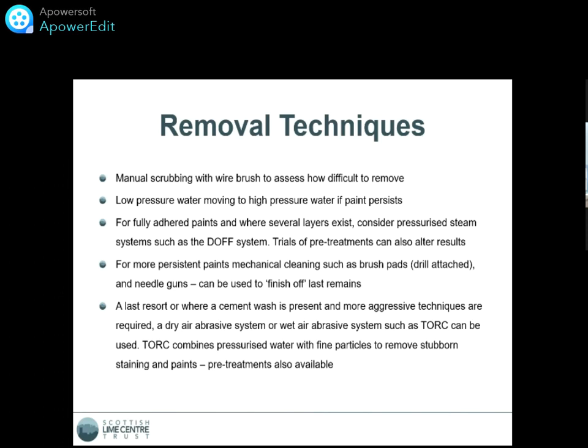The next step up from that is a system such as Torque, which uses a very fine particulate, which is slightly more aggressive in terms of removal, but is more efficient in removing coatings such as cement washes, which was quite common, lime stone, that sort of thing. And again, without becoming too mechanically abrasive, because there are situations where you can start really affecting the surface of the stone, refinishing it, retooling it, and that's what you really want to avoid.